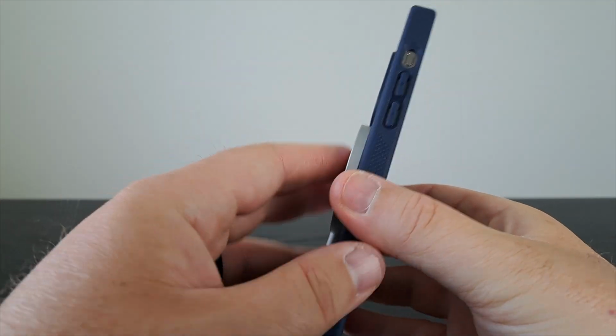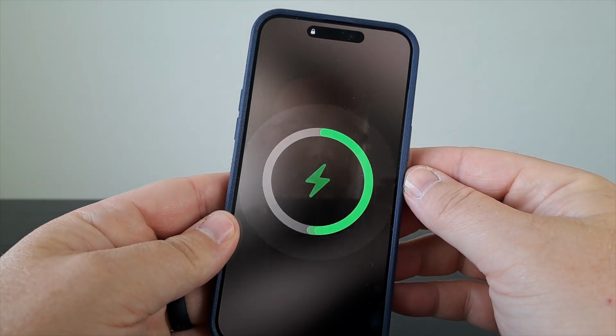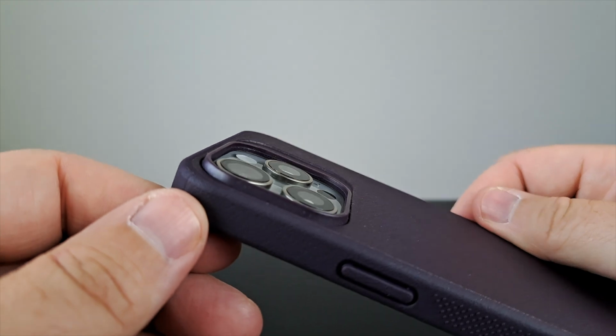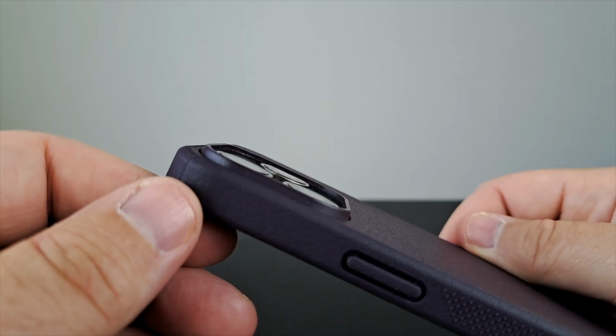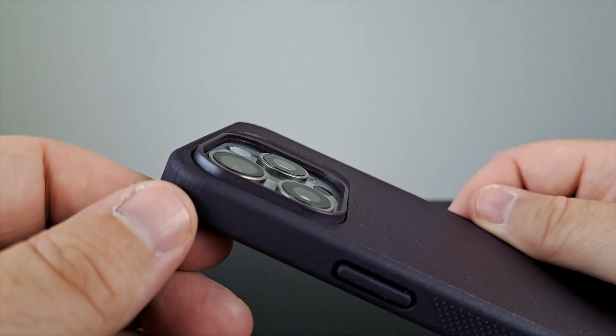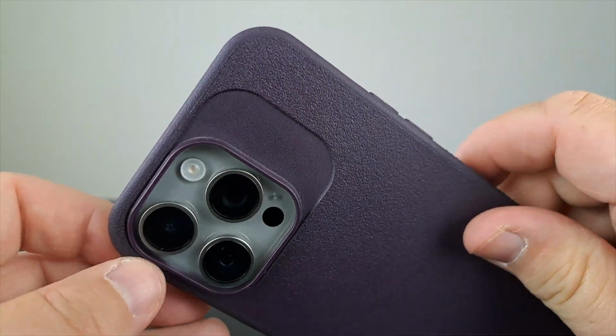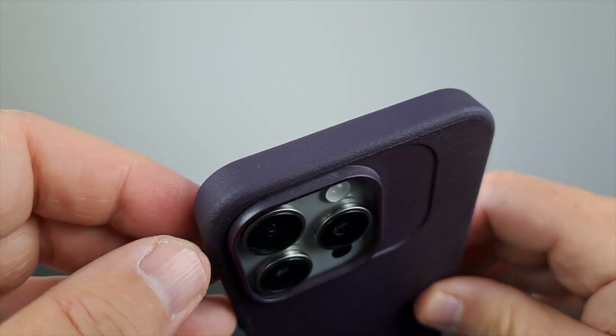Now, if you're looking for even more protection, then you need to check out the Caudabe Synthesis. The Caudabe Synthesis is fully MagSafe, just like the Sheath, and it features the same shock light material as found on the Sheath around the edges of the case, but the back of the case is a hard back shell, which gives you even more protection from drops and daily use. It's really not that much thicker, if at all, than the Sheath. It's still a pretty thin case.